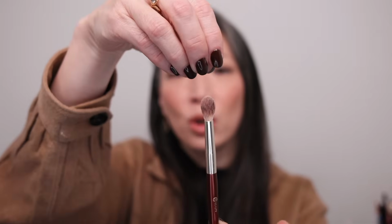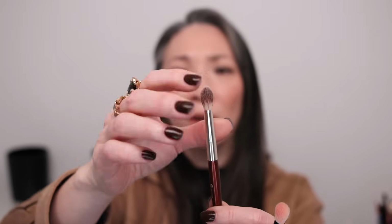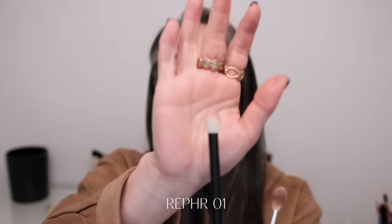It's really great for that. It has a great angle to the dome top. It is a round ferrule. The hair's BK Beauty, very, very soft, picks up product nicely. And then this Rephr brush, this number 1 Rephr brush, sort of just like my standard flat shader brush.